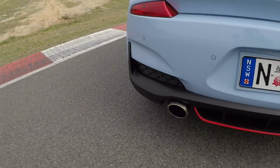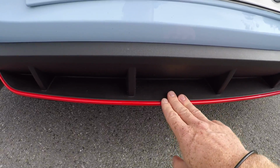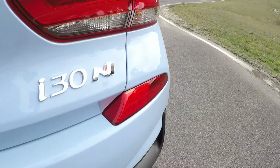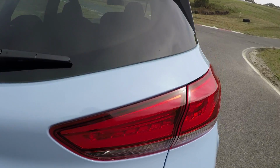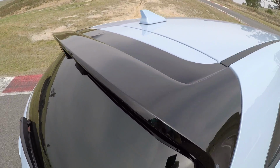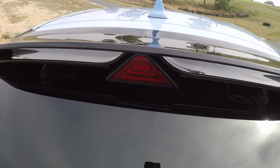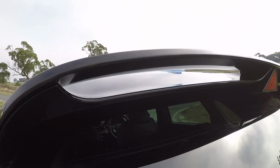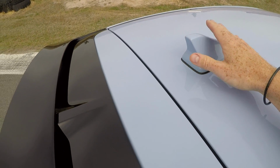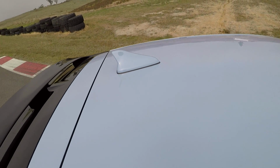At the back, there's again quite an aggressive rear bumper. There's this red accented rear diffuser, dual exhausts, LED tail lights, and at the top here, this pretty cool gloss black rear wing. I think it looks quite good. It's sort of highlighted by this triangular stoplight there. And that again is split, so you get the airflow all the way through there. There's also this rather chunky roof mounted shark fin style antenna there as well.